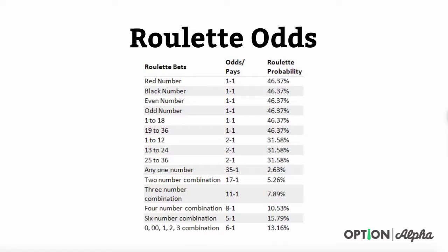As we go down on the roulette odds, you can see again that the probability of red or black is about 46, 47%, depending on how you calculate it. But even with just even numbers that have 1-to-1 payouts, the odds are pretty much the same, right? Again, the casino is not going to rake you over the coals and take all your money at once. They want you to stay longer and they want you to play longer.